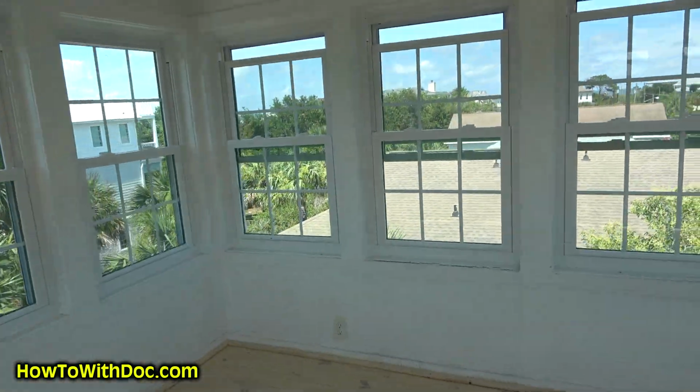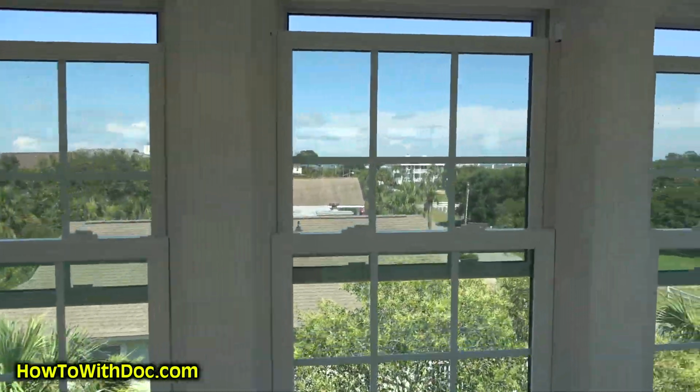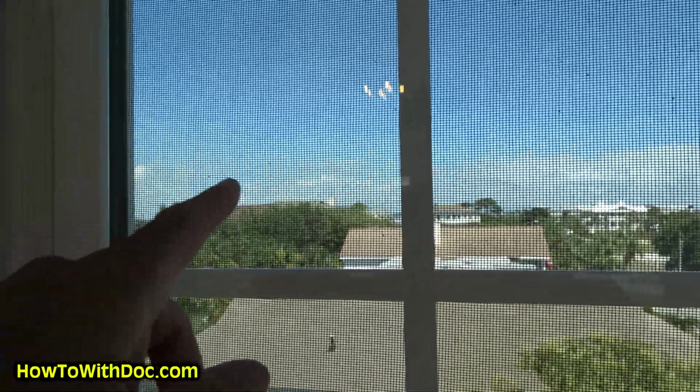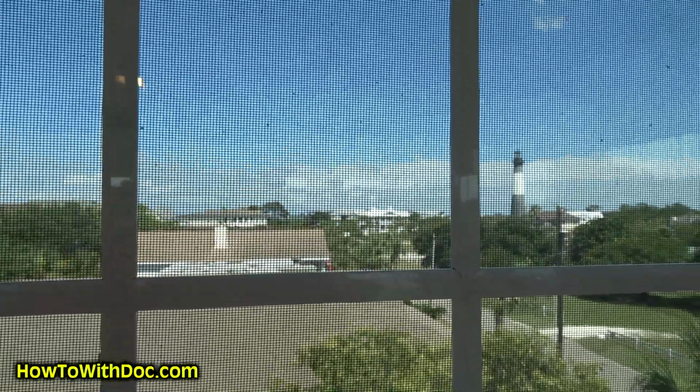But of course, what's nice is we can see the lighthouse from here, and we can see the ocean, and we can see the inlet. It's just a real nice place to hang out and have a beer, have a glass of wine. So just a really unique feature.